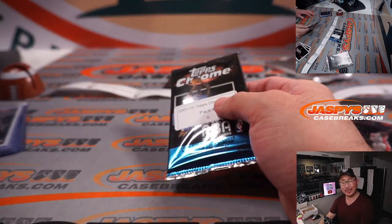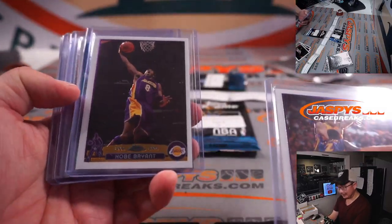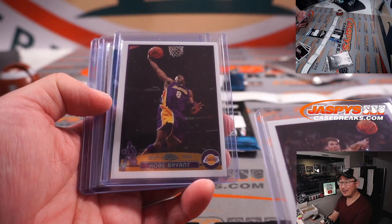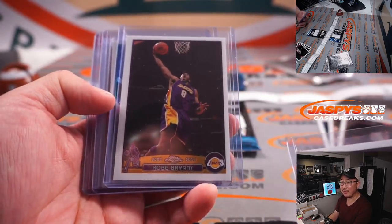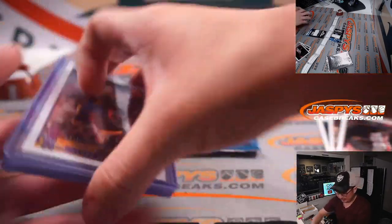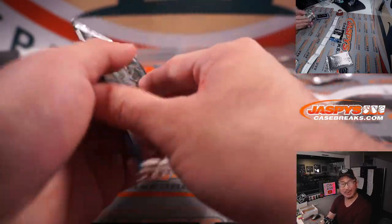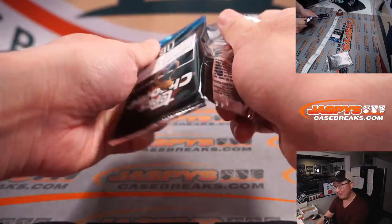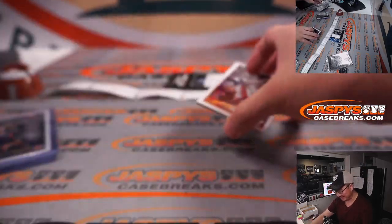Wait, did we get these boxes from Luke? Yeah, the centering not too great on that Kobe. You can see the white bar right here and how thick the white bar is right over there compared to that. All right, pack 6, LeBron's current number and Miami number, I want to say. Yeah, I don't know if we can call Luke Walton a friend of Jaspy's yet, Oliver, but he has been to the shop before.